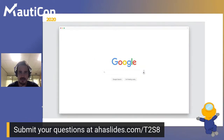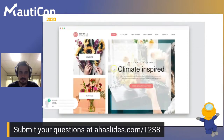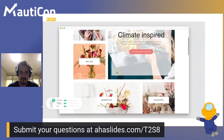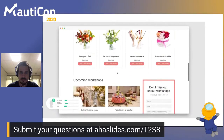We have our anonymous surfer searching in Google for flower piece. There we go. Well, look at that. The first result she gets is Florista, a website with a fully integrated Drop Solid Experience Cloud. Our still anonymous visitor is browsing the homepage. She's scanning through the themes of the new collection, looking at the featured products, and taking a closer look at the upcoming workshops.